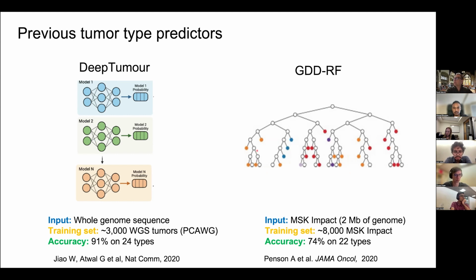And this work was published. At the same time, my colleague and collaborator, Mike Berger's lab, also developed a system based on the MSK-IMPACT data, which is what our system is on. They had a smaller training set, and they achieved much lower accuracy. And they used a random forest at the time.